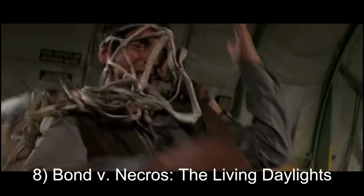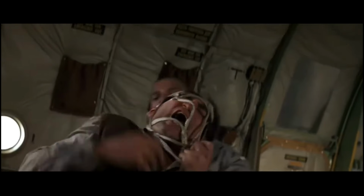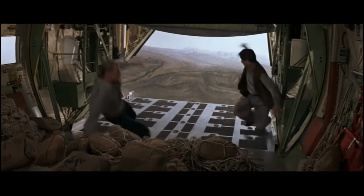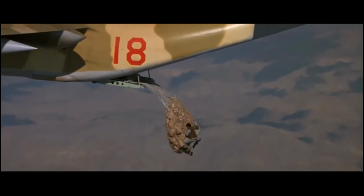Number 8, Bond vs. Necros, The Living Daylights. A personal favorite of mine, this action sequence is brilliant because it is just incredibly chaotic and therefore unpredictable. The fight is on a plane, with a bomb in it, flown by an individual who seemingly goes out of her way to try to crash it the entire time. Then on a flimsy net, with a knife involved, and then the net gets torn apart almost immediately.